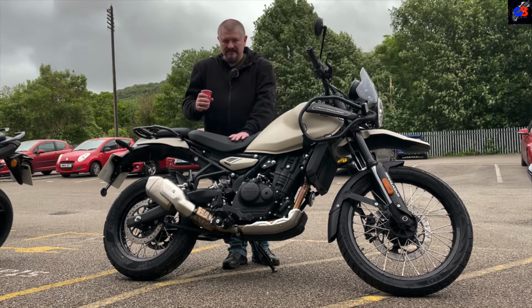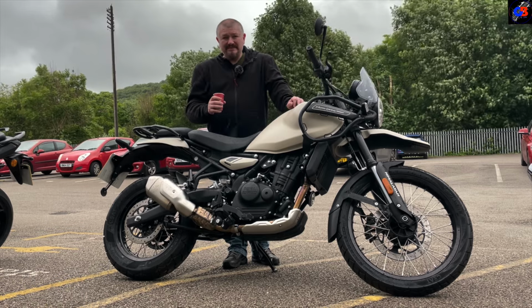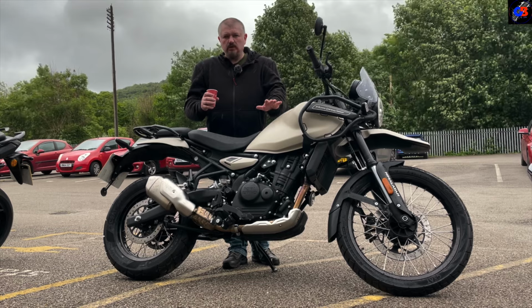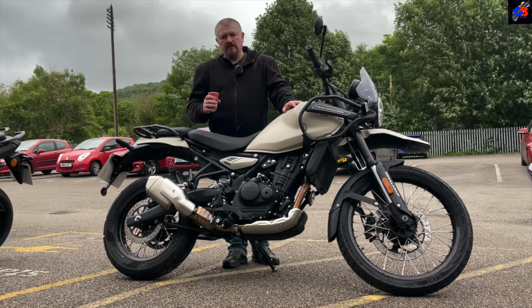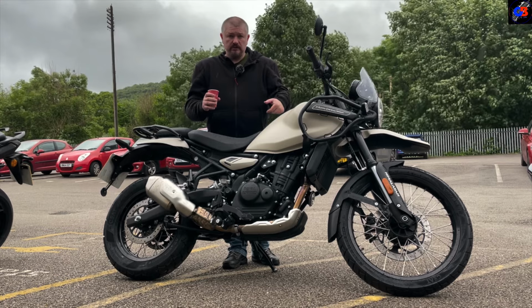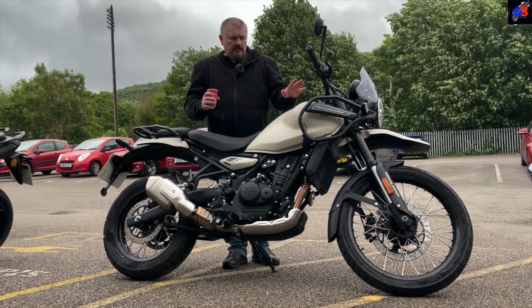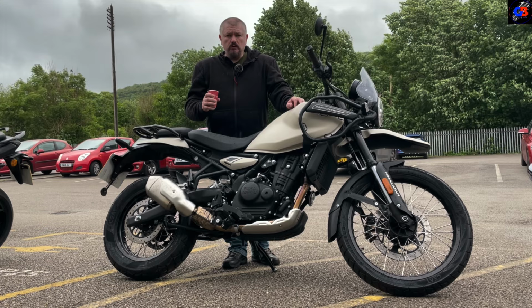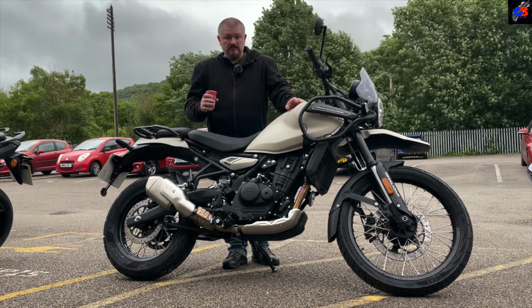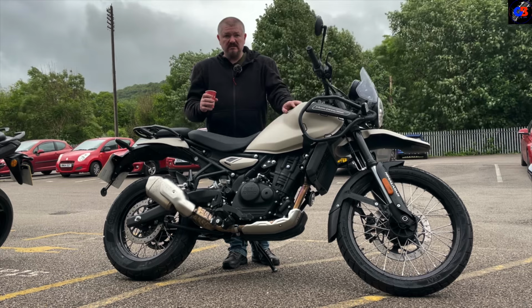such as 825mm seat height. So it's about, I'd say, slightly smaller than average for an adventure type bike, which is good for somebody like myself with the shorter legs. It's got a 17-litre fuel tank. It's not bad considering the engine size.